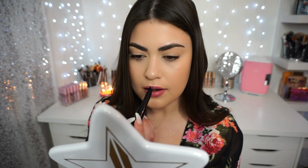So that was a little bit tricky to get on, but I feel like if I use it a little bit more, I might get better at it. It's just kind of an odd shape for an applicator, and it made it difficult to line my lips. But I do really like the color. It's not as dark as I thought it would be looking at this outside of the pen. It's a really nice feeling too. It's not super drying at all. It kind of feels like I'm wearing chapstick, which is really nice for a matte lipstick.